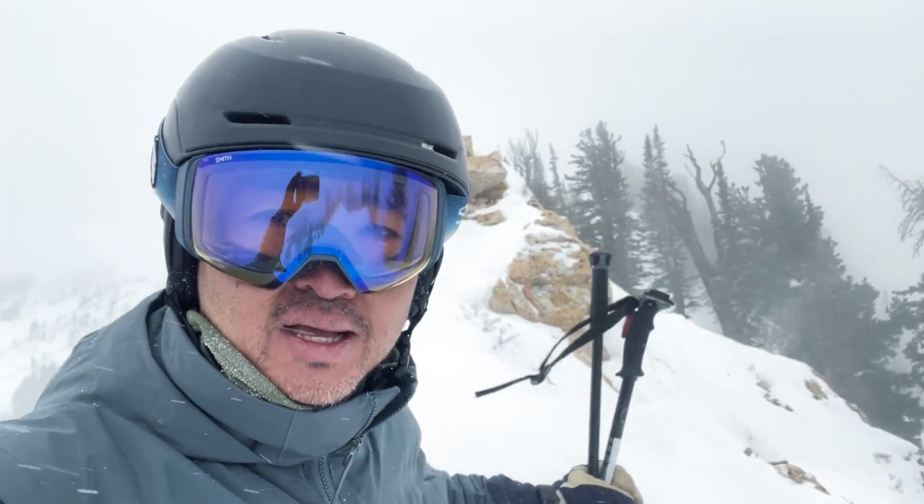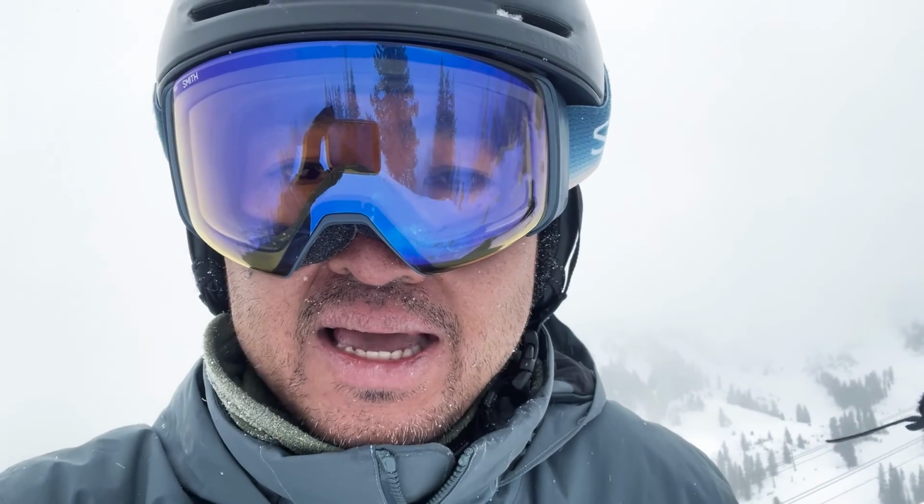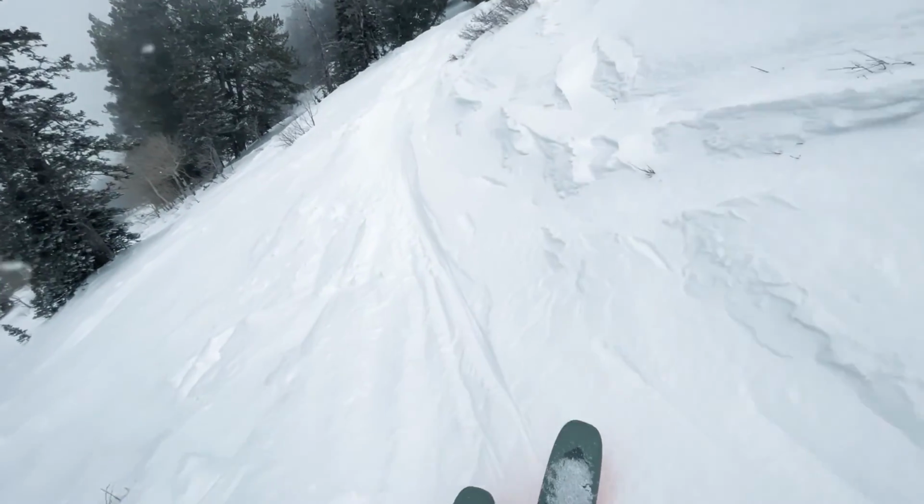We're gonna go to Dalton. I'm gonna explain to you why this looks like it does. Wait till the end. Look at this traverse. No rock at all.